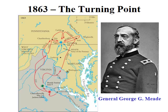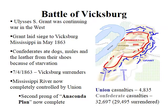Meanwhile, out west, you got Vicksburg. The Northern Army had controlled the entirety of the Mississippi River except for Vicksburg, Mississippi. Vicksburg, Mississippi is on a cliff right at a horseshoe bend of the Mississippi River. So any ship that's going north or south on the Mississippi River has to go extremely slow here. And that would allow Southern cannons to absolutely demolish any boat. And because it's a cliff, it's very, very difficult to attack.